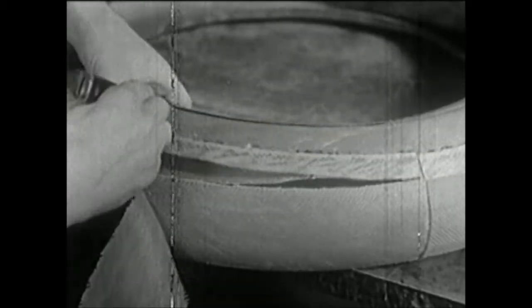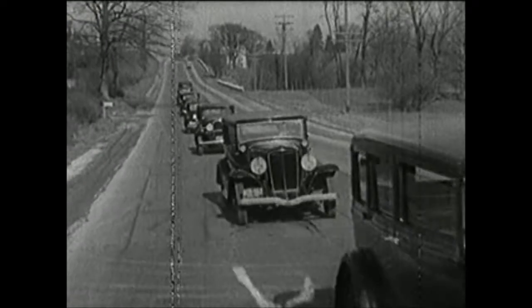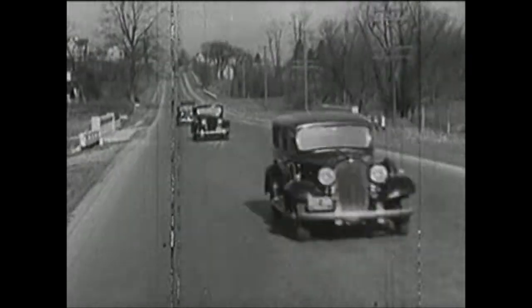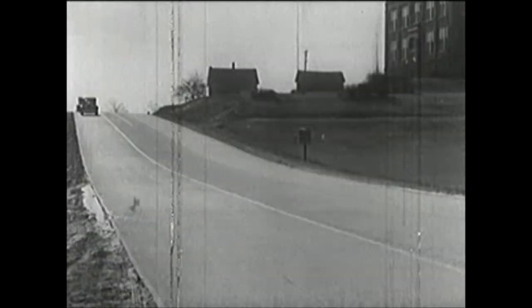But the final test of a tire is on the road. Under actual operating conditions, Brunswick is one of the few companies in the industry that maintains a large fleet of test cars and trucks. This test fleet proves conclusively the long, safe mileage built into Brunswick tires.